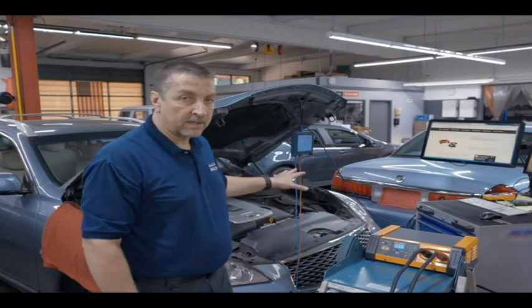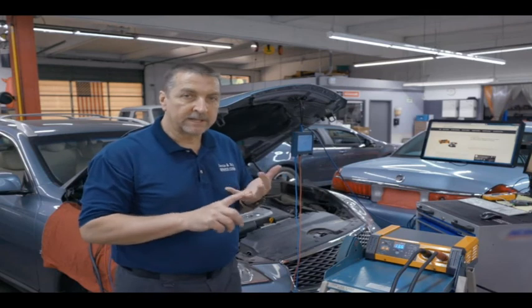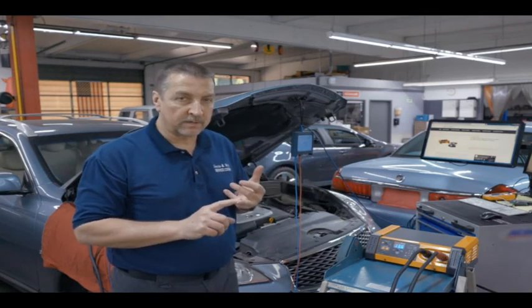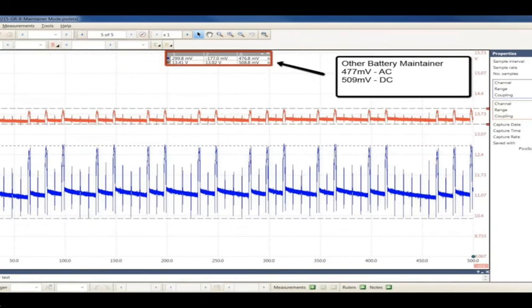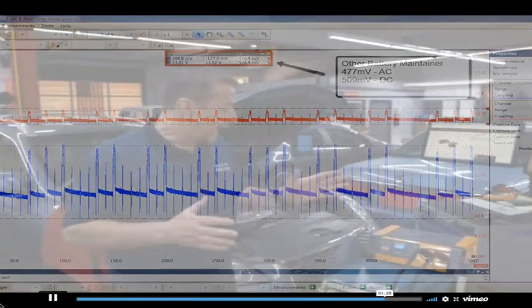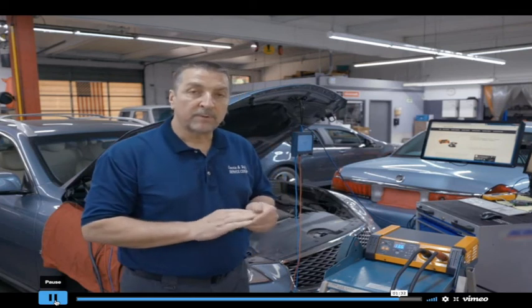But what's really impressive here is that I've connected the scope, a PicoScope here, to take a look at the AC and the DC noise ratio. And as you can see in these 2 waveforms here, the signal is very, very clean, which is exactly what you want whenever you're performing programming operations. Anyhow, that's a review of the PL6100 from Prologix.